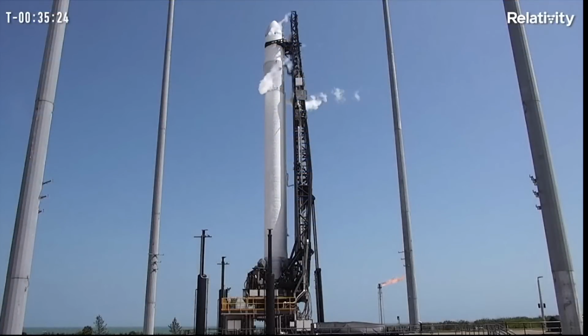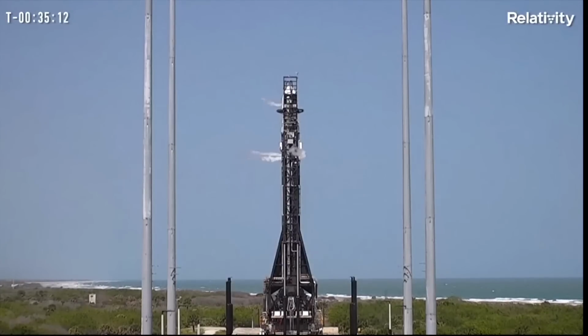Now, while we wait, let me take a minute to explain a little about what you're seeing on the pad. The rocket rolls out of the hangar horizontally and is then lifted vertically by the transporter erector. That is the black truss structure you see behind the rocket. The 4 large towers surrounding the pad make up our lightning protection system. They protect the vehicle from any direct lightning strikes.